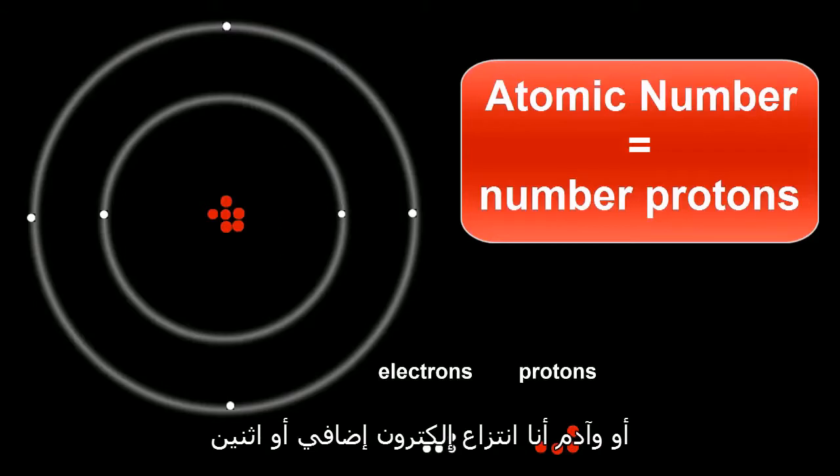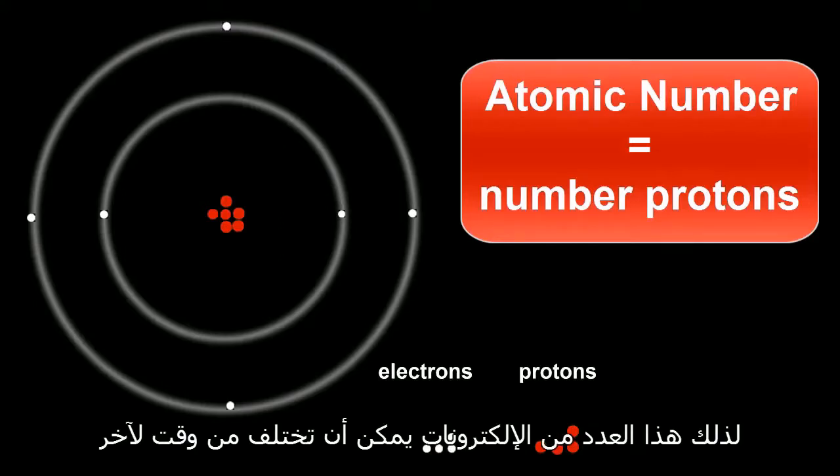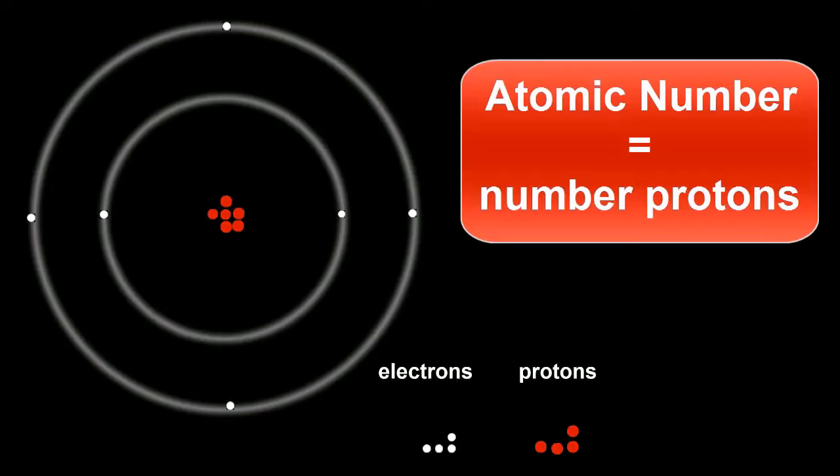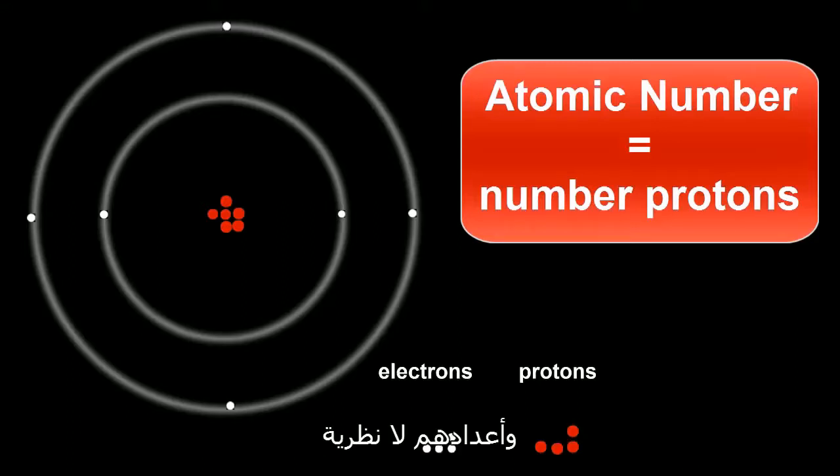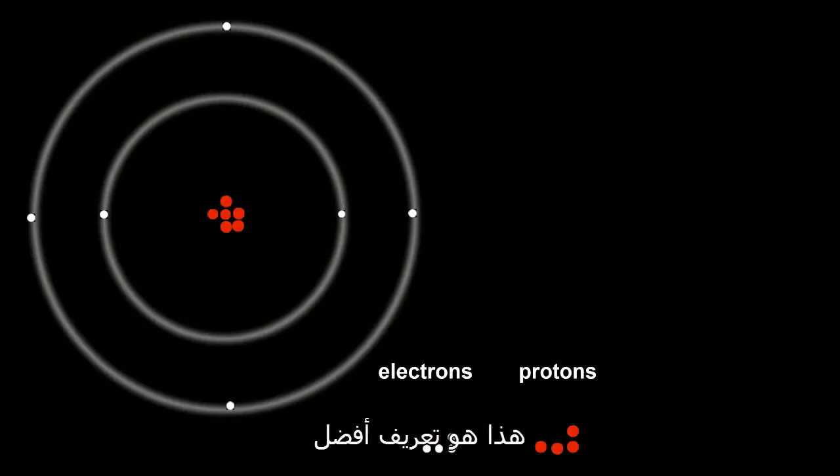Beryllium's electron configuration is 2, 2. 2 electrons in the first shell and 2 electrons in the second shell. Next atom is number 5, boron. It has 5 protons and 5 electrons. Protons are in its nucleus.